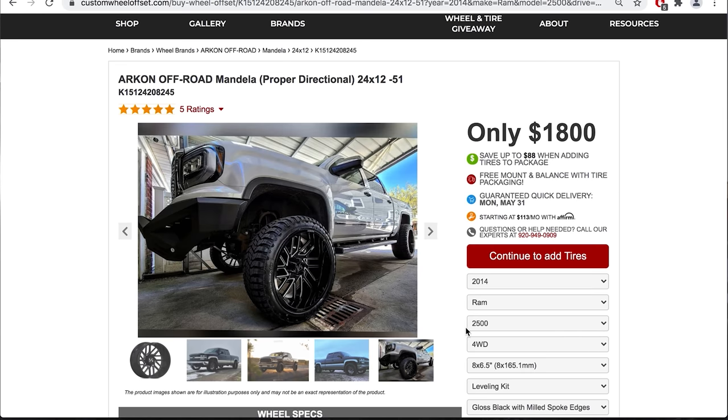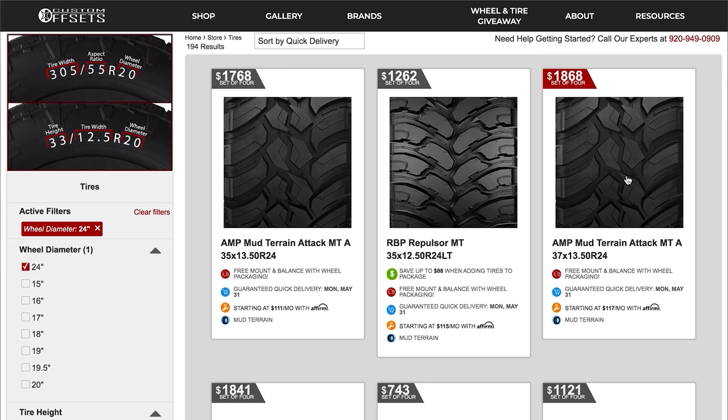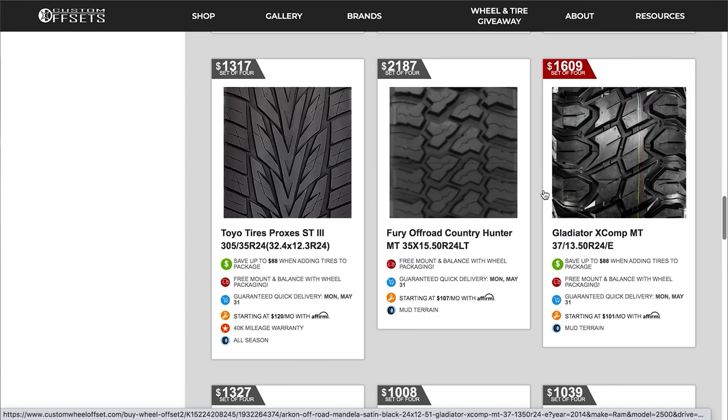There's a good start. Add some tires. For tires, I think I'm gonna go with like a street style setup. I had proxies on my F-150, probably not the best truck to put proxies on, but I did it anyway because haters gonna hate, whatever, who cares. Anyway, so I'm gonna pick some Toyo Proxy ST3s in a 305/35 R24, so that's a 33 by 12.3, so we're gonna try to stretch these on. Probably not gonna work, but we're gonna send her anyway because why not?